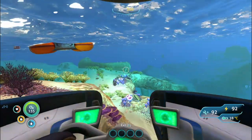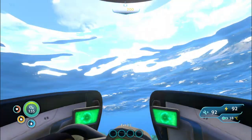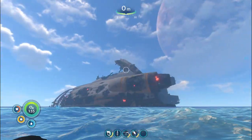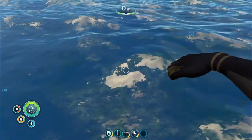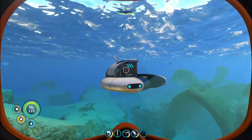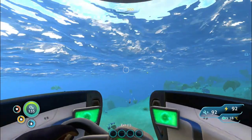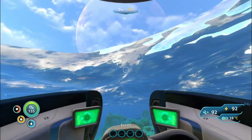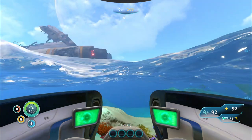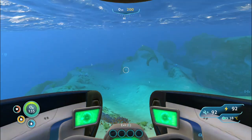Oh god, not again. Wait, what's the damn Aurora? Hold on, I'm so confused right now. Jesus Christ. Kinda pissed me off that I can't find the damn Aurora. Alright. I think we should go around the other side of the Aurora and see if we can try to find Lifepod 4.